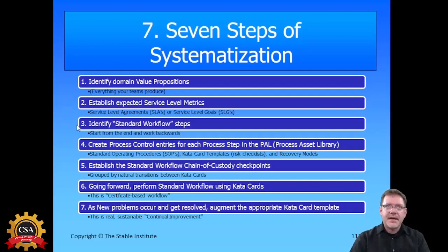Three, identify standard workflow steps. So from each of those endpoints, look backwards upstream and think about what are the actual steps that happen to produce this endpoint. Four, create process control entries for each of those process steps in the process asset library, that centralized repository. Don't be too worried about the standard operating procedures. You know, really those won't get read much. Just put something down to begin with, and in time, they'll get more and more accurate.